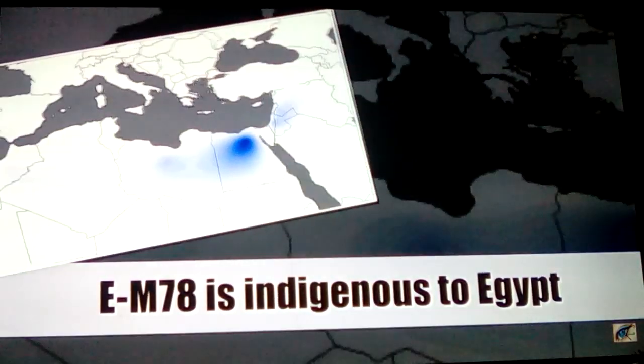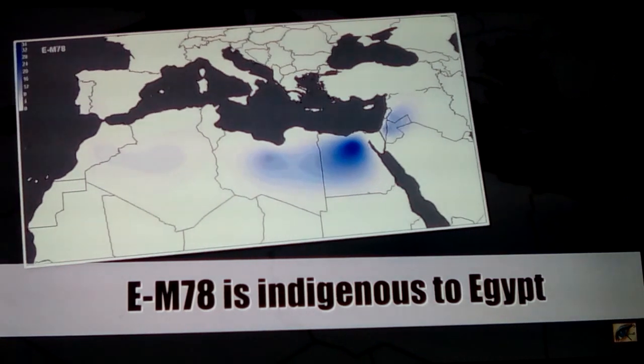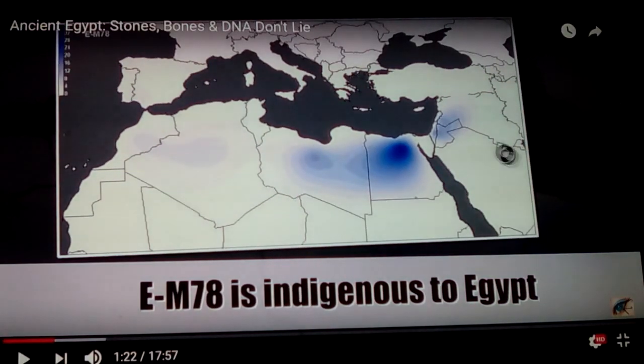Now, EM78 is indigenous to the Egypt area, but you can also see that it is in the Levant. It's out into the Green Sahara Project and right here behind Libya itself. And it also shows out here in the Atlas Mountains and into the Berber populations.